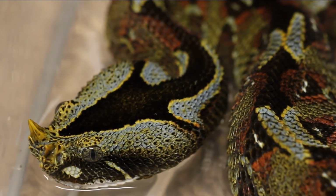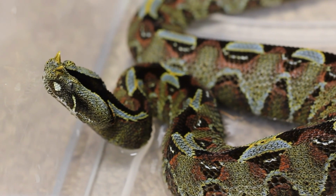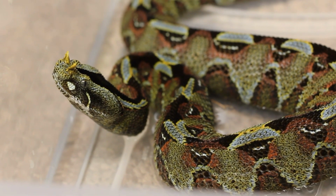And the reason I said the West African gaboon viper is because the West African gaboon viper has horns as well, but not like the rhino viper. The East African gaboon does not have horns.